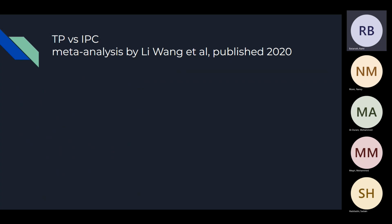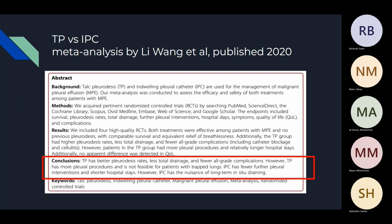And this is the final meta-analysis. Talc pleurodesis had better pleurodesis rates, less total drainage, fewer all-grade complications. However, talc pleurodesis had more pleural procedures because of its failure, and as we know, is not feasible for patients with trapped lungs, since there is no expansion, no approximation. IPC had fewer further pleural interventions, as was found in the meta-analysis before, and shorter hospital stay. However, IPC has the nuance of long-term in situ drainage.